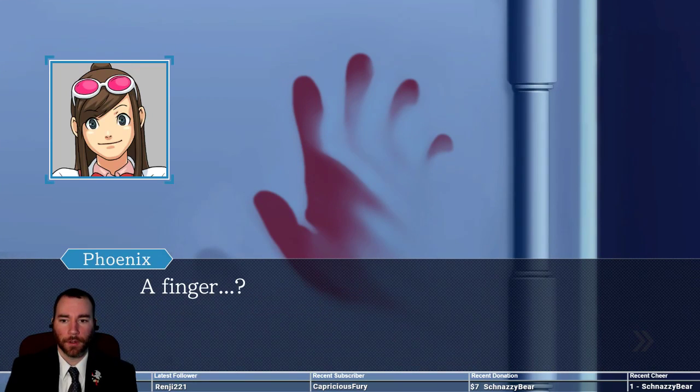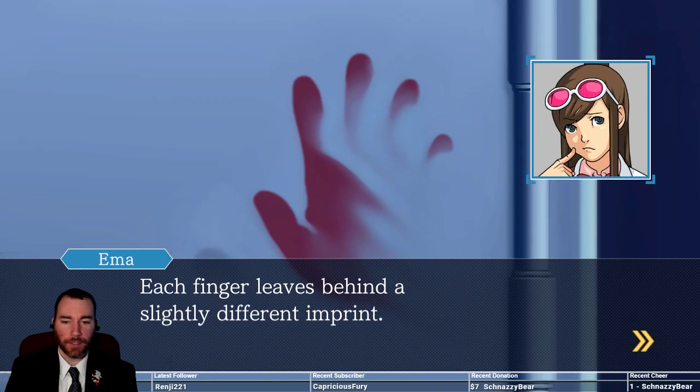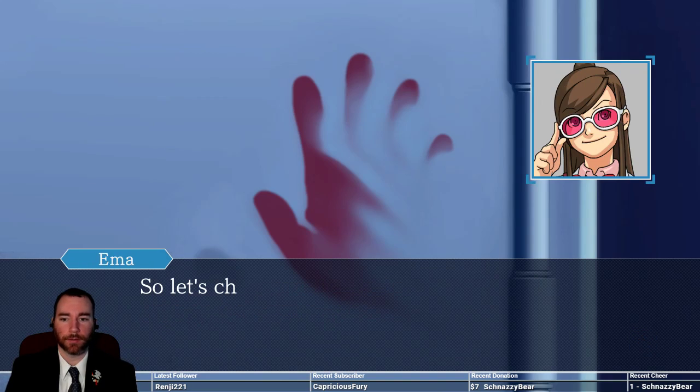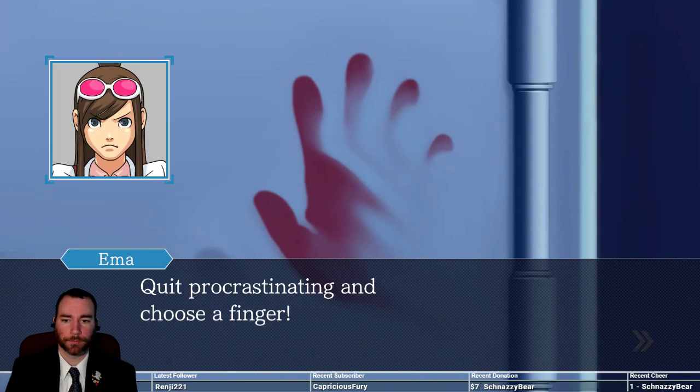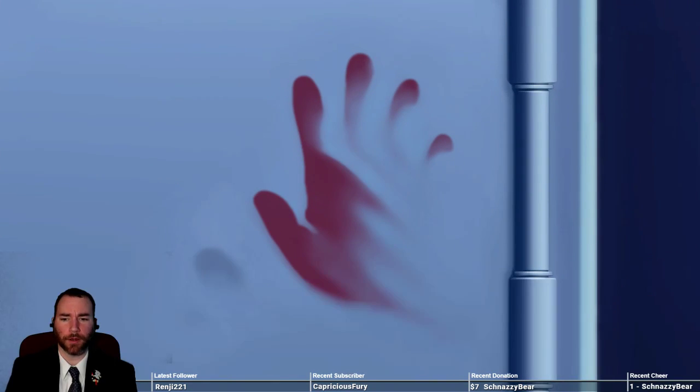First, choose a finger. Each finger leaves behind a slightly different imprint. Let's choose the finger that will leave behind the clearest print. Probably the index finger. Good, no procrastinating, choose a finger. I'm gonna say this one.